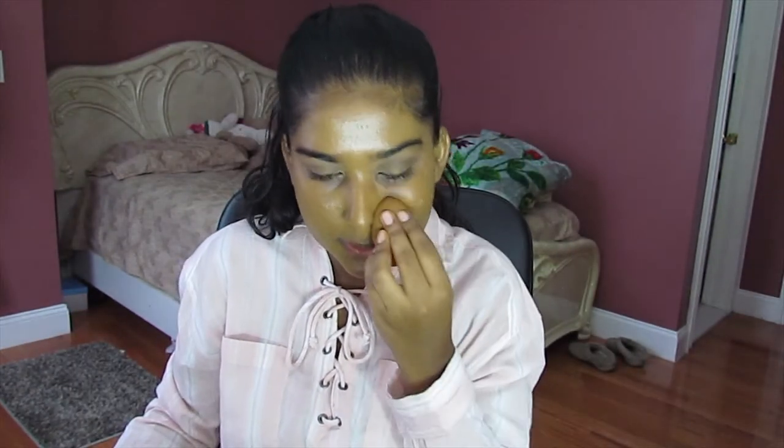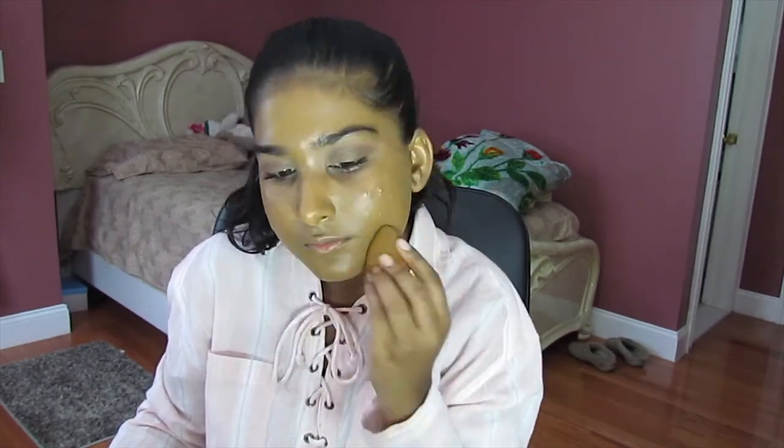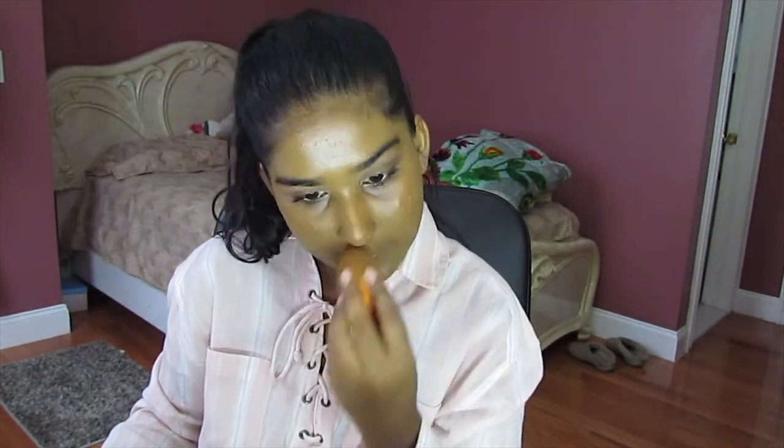Then I'm gonna go into my Real Techniques sponge and just press everything into the skin. So far, I'm so impressed. Oh my god. And I give a lot of coverage. So I'm going to go and fill in my eyebrows now.